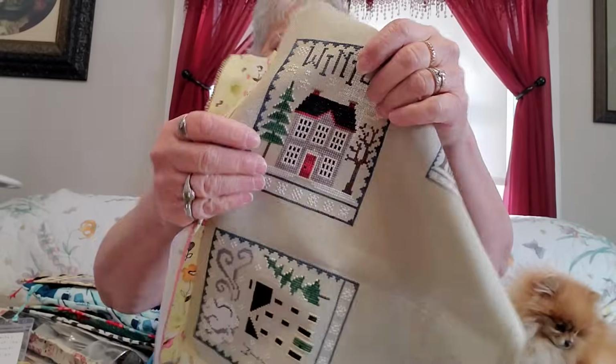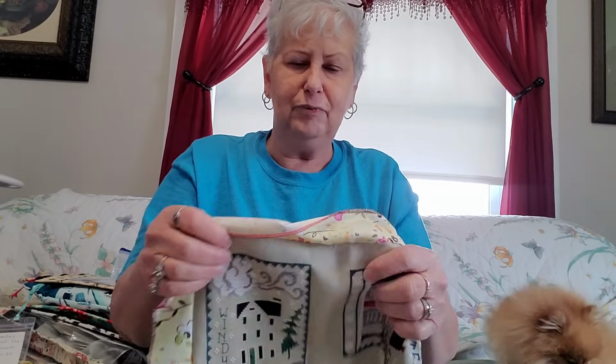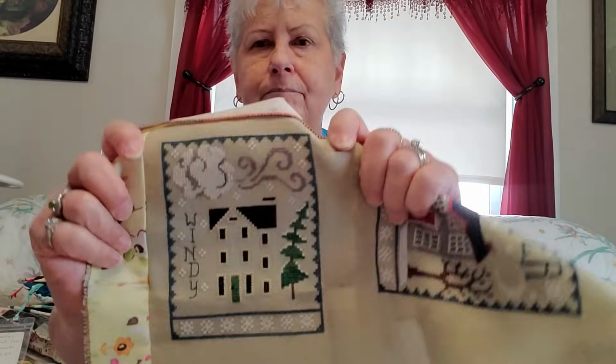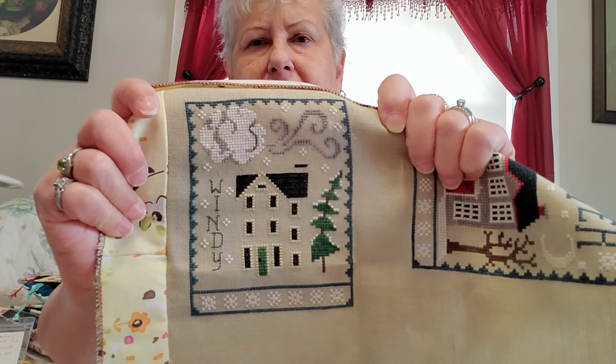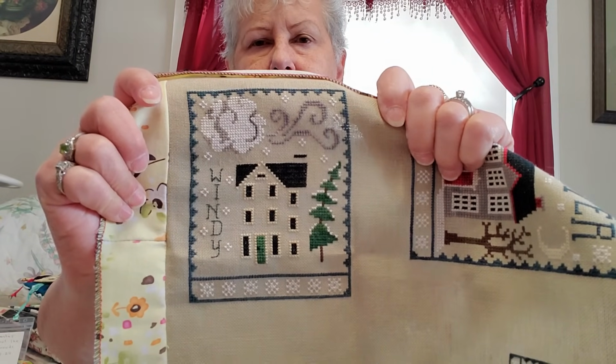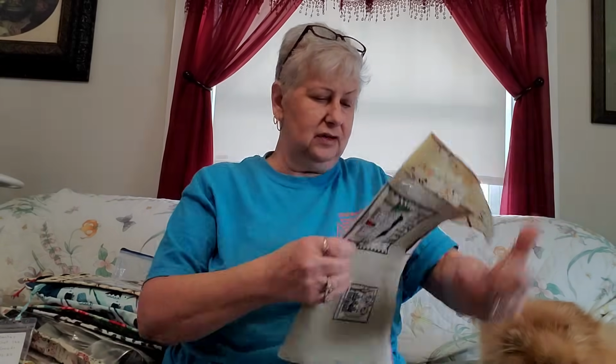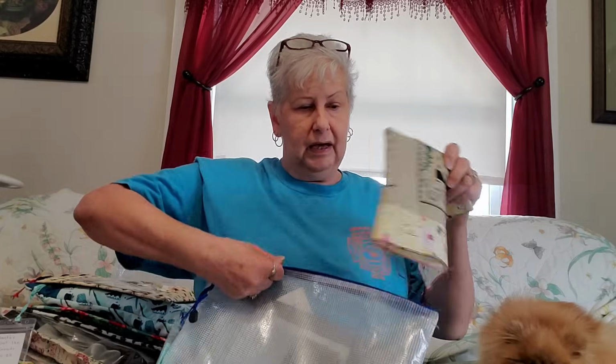And I think it'll be fine. I don't think you'll notice it. I've put stitches over stitches before, and they're okay. So I got to fix that. But then I got to fill the house in on this and do the snow at the bottom of the house. So I will be glad when I get that done. But I think once I get on a roll with filling in the house, it won't be bad.